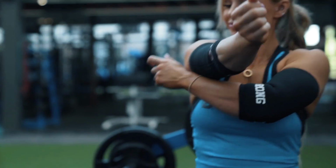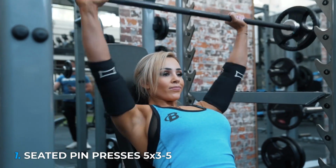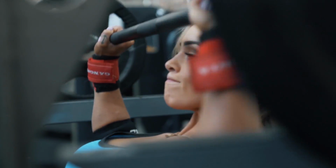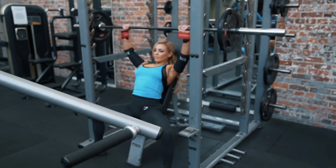I cover all bases when it comes to my training. So today I did my strength work, I did my hypertrophy work, and then I did my metabolic work. First movement that I did today was the shoulder press. I did this seated and I set the bar up on the pins. So basically I'm stopping at the bottom and pushing all the way through, which is going to make it harder for me and take out the momentum in the movement.